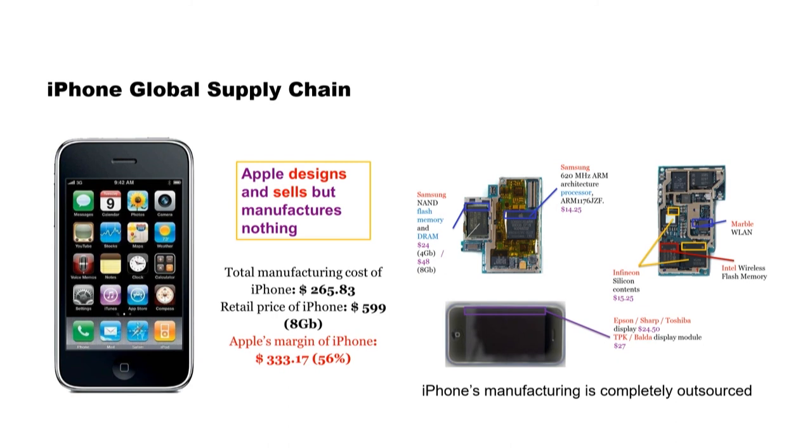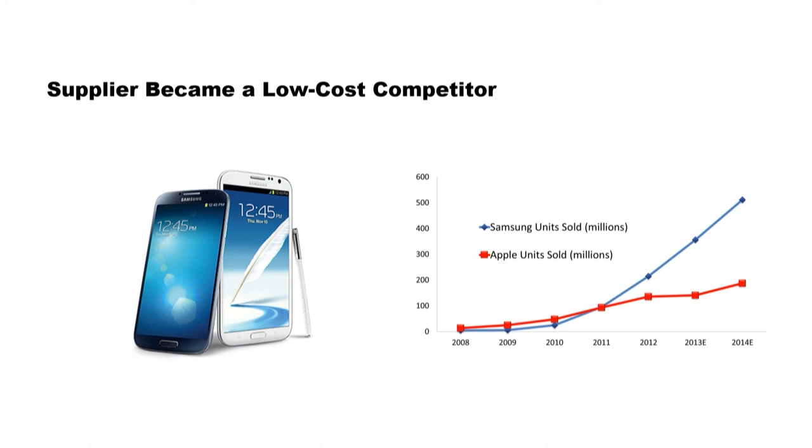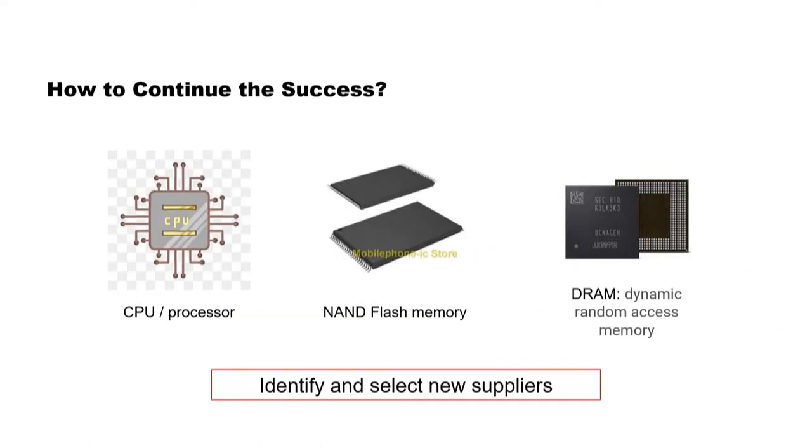And it turns out soon Samsung became a competitor. They came up with a similar phone, but with a lower price, and actually captured a bigger portion of the global market. That means you cannot continue sourcing from Samsung anymore, because this guy is going to take all your ideas and create his own product. So that's why Apple was facing a huge sourcing decision: semiconductors, CPUs, who to source from? So the question is how to continue the success.